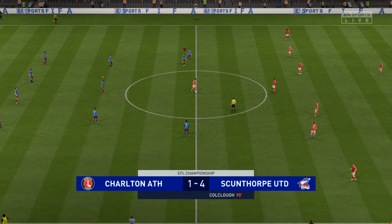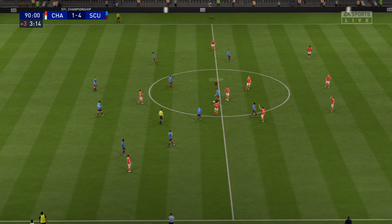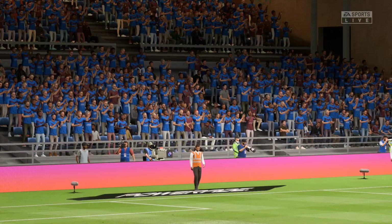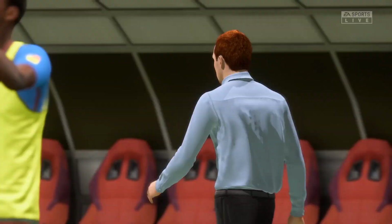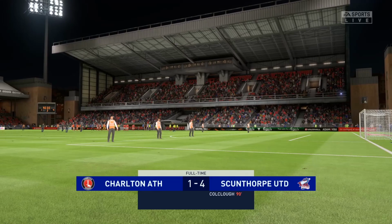And it will be Charlton. I'm pretty sure that they would have thought this game was all but over. But we still are going to fight until the final whistle is blown. And as I say that, the final whistle does get blown. So it's an absolute blowout in the end against Charlton Athletic. They just capitulated and fell apart in the second half. And after 90 minutes, it does finish up. Charlton Athletic 1, Scunthorpe United 4.